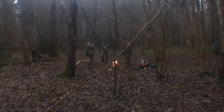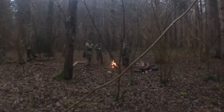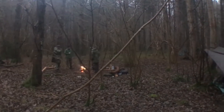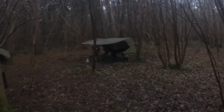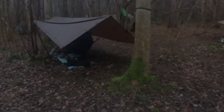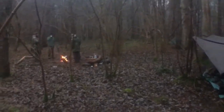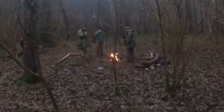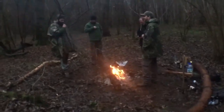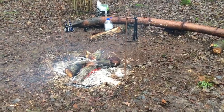Most of the lads are up now. Paul's up, Craig's up, Mark's up, Jay. Dave's sorting his gear out. Mike's still in his helmet, possibly. Boots are there anyway, so I hope so. And I've got the fire on. Good morning. Alright, the fire's dying out now.